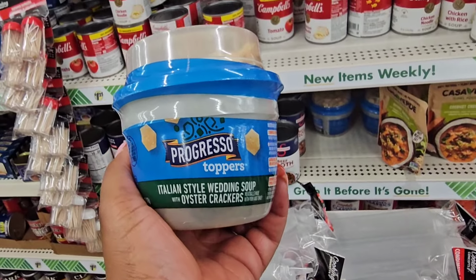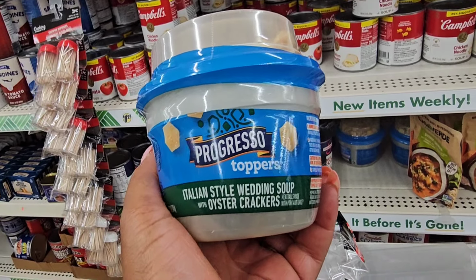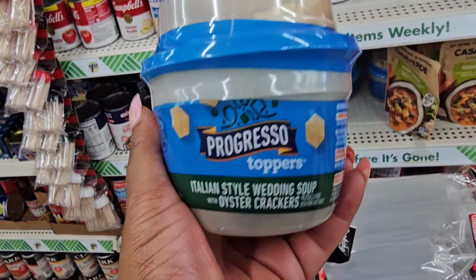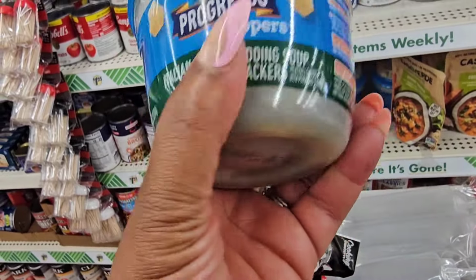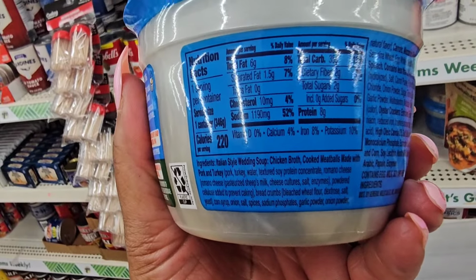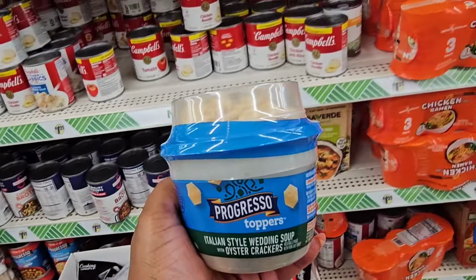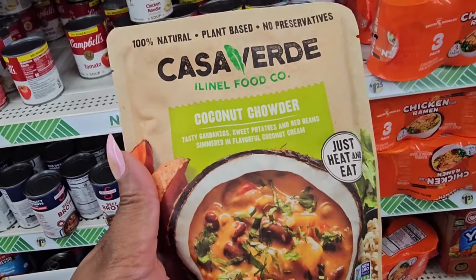This is a new soup find. This is Progresso Toppers. It's Italian style wedding soup with oyster crackers. So you get your crackers on top and it has the Italian wedding soup on the inside. I'm just looking at the sodium, too much. But be on the lookout if you're interested.